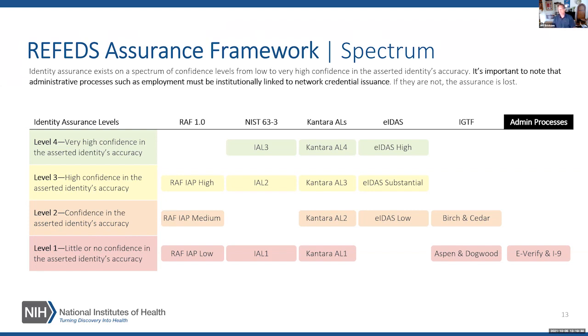And most of the systems that we run are not top secret. They're not national security like systems. Those are the ones that need that higher level of identity assurance, the IAL3, for which the minimum is in-person ID proofing. So I think what you're going to see is this IAL2 level, which in the yellow is reflected here, high confidence in the asserted identity's accuracy. That's part of what we need to try and collectively figure out.